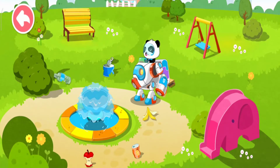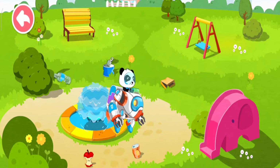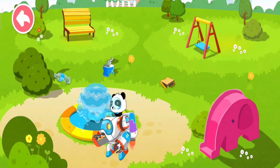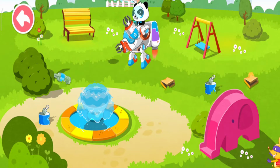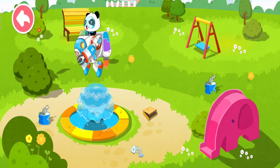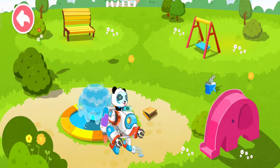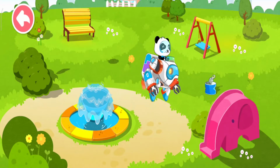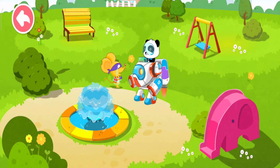There's trash everywhere in the park. Let's clean it up. I can do my part for the environment. I'm a green guard! Everybody loves a clean park! Bad rat, stop littering!